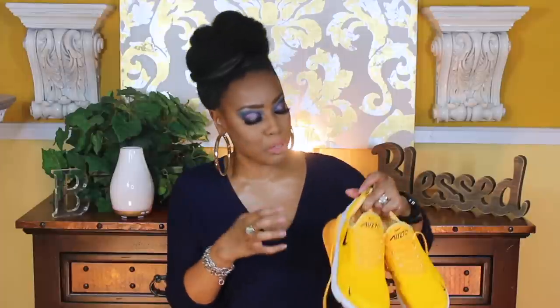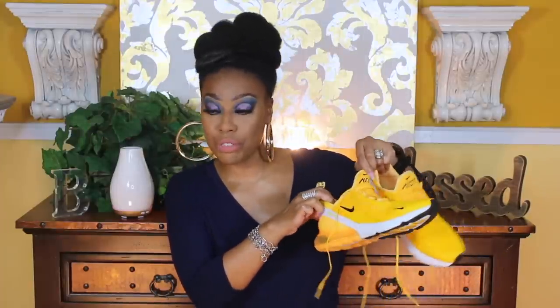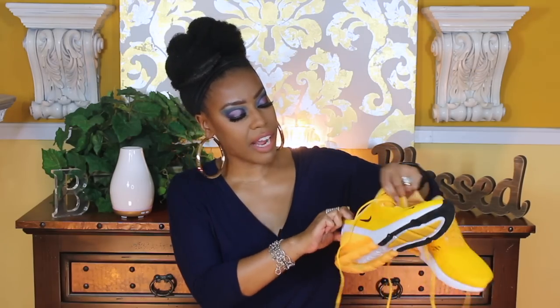They're very, very comfortable, which is also important. Super, super comfortable. And they don't have the traditional tongue right here in it. So they fit your foot kind of like a sock, if you will, but you still can tighten it right there. But for the month of June, these little bad boys, just too cute. Been enjoying these.